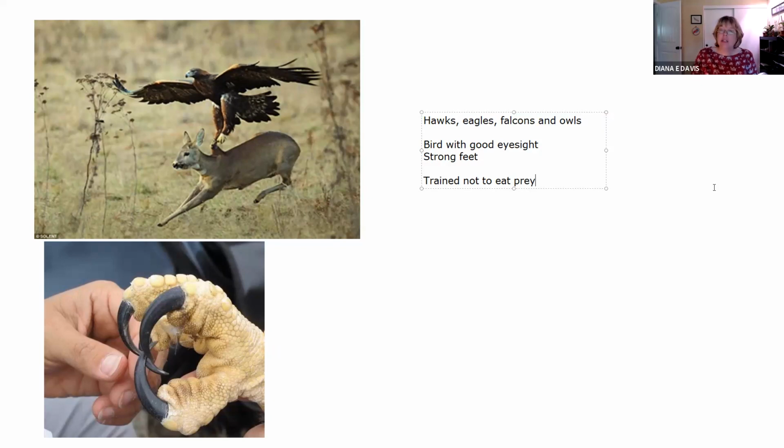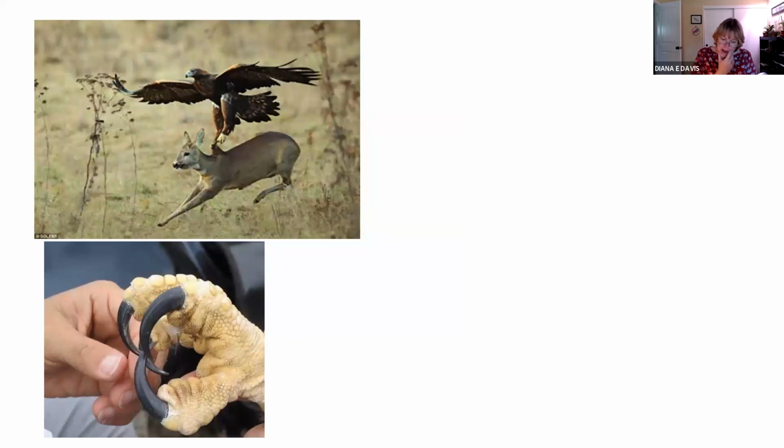Okay, so let's talk a little bit about the major types of birds that are used in falconry. So eagles are the status bird of falconry, pretty much. When we talk about these, they're very large. They have long, broad, powerful wings, massive feet.